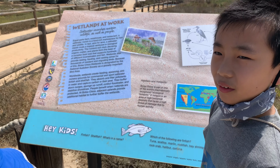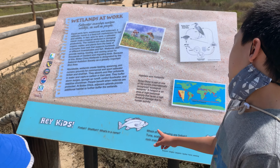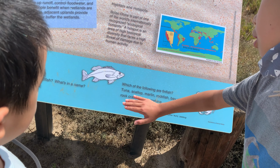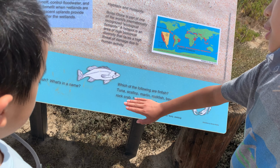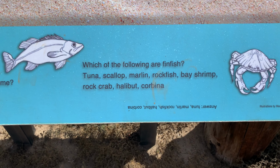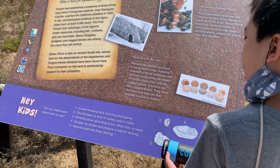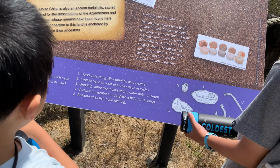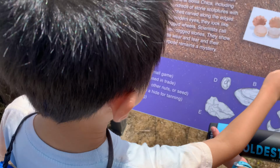Pelican! Over here is a trivia question. Which of the following are fin fish? Tuna, marlin, rock crab, halibut, corvina. So all three on the bottom plus tuna and marlin. Oh, you were very close, brother. Can you match each object with its use, brother? Curved throwing stick. See. Good.